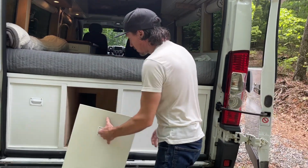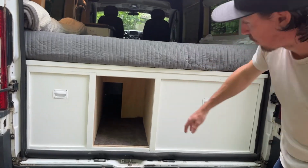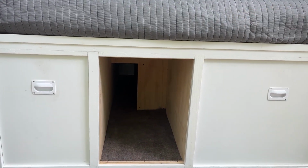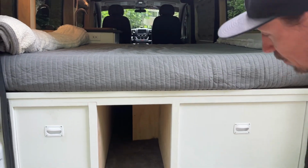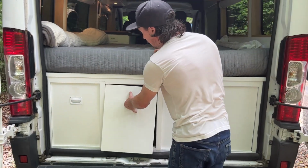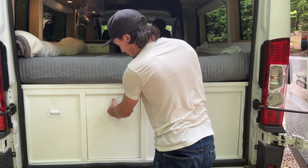This was our cat tunnel, so we used to have the cat litter here and the cats could run to the front and back. Kept it all contained. Could also be storage if you don't have cats or pets. A small dog could also certainly fit. Did something super cool with a little motion detector with a fan that vents it out so you don't smell any of the litter or anything.